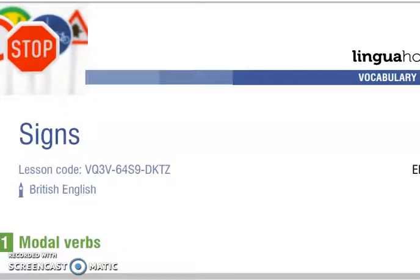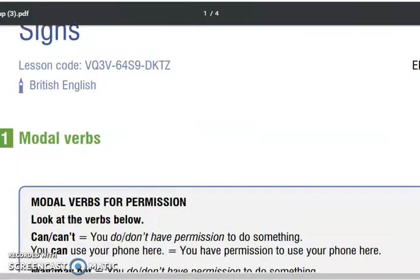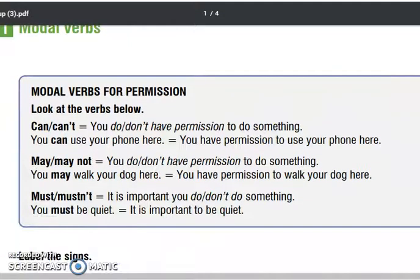That's right there. Okay. So we have permissions, modal verbs for permission. So the signs tell us whether we have permission or not. For example, can or can't. You do not have permission to do something. So we'll explain that in Arabic.